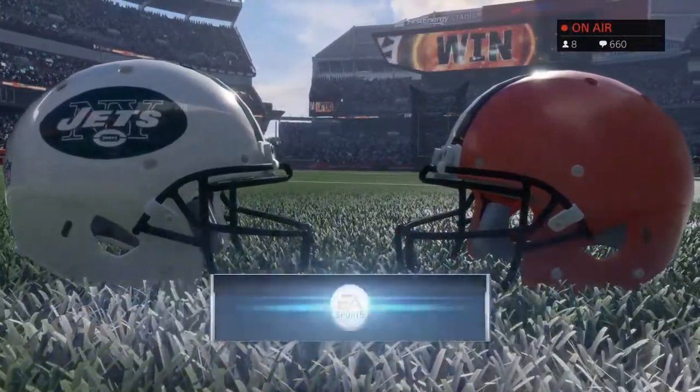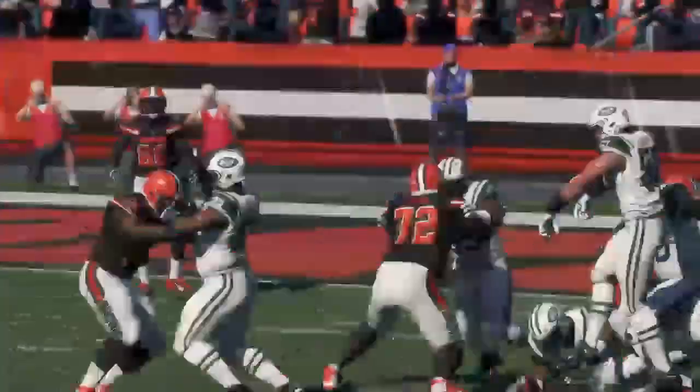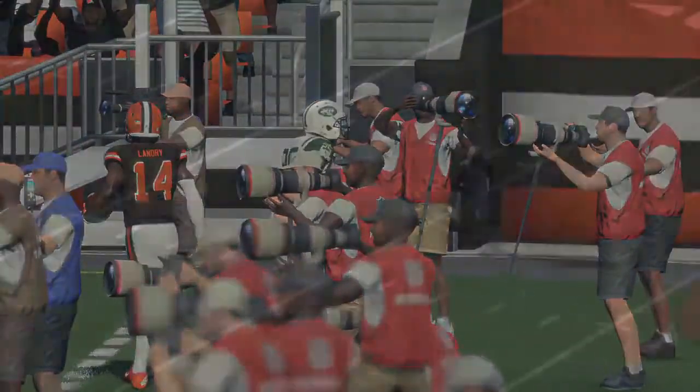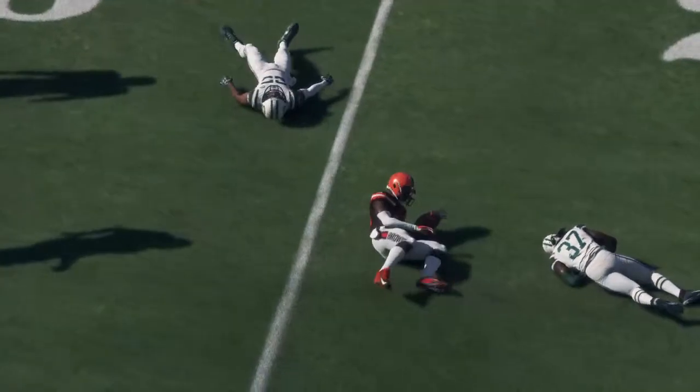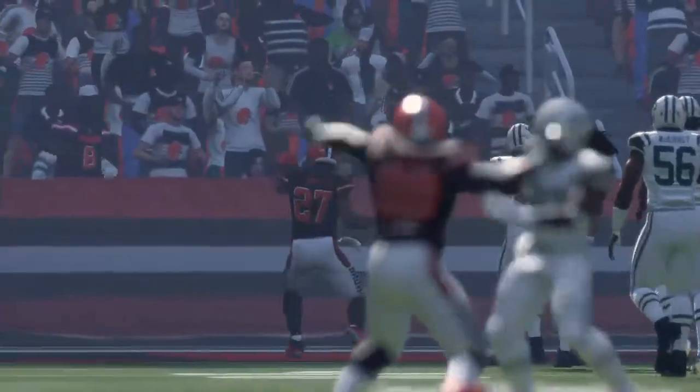So for the Browns, they improved to 5-0 now on the young season. And they'll hit the road next week to take on the Houston Texans. Meanwhile, for the Jets, they'll fall to 1-4 with a loss. And they'll try again next week at home against New England.